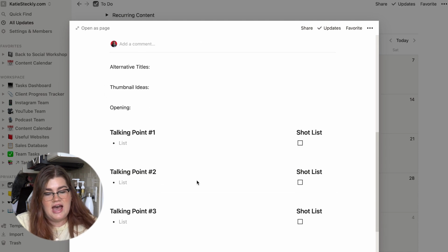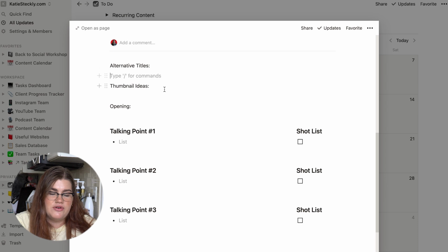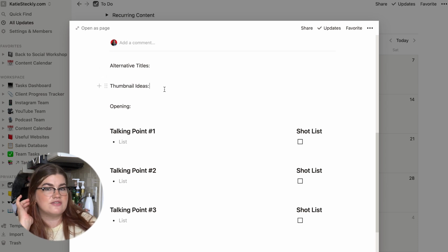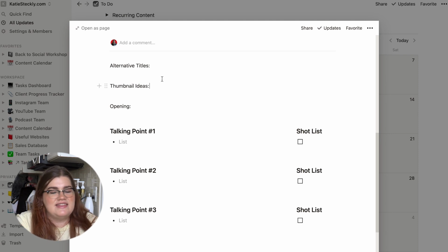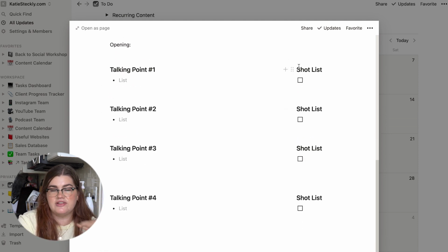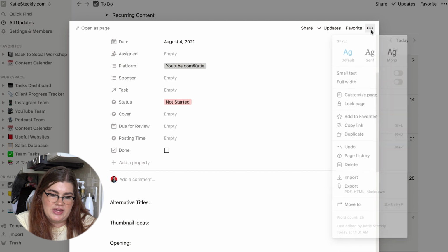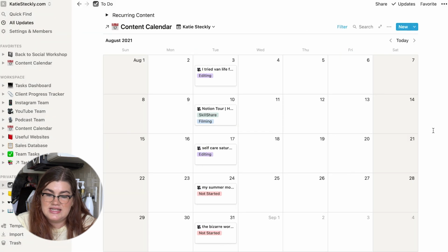And then I have a written template already set up for the body of the page. This I actually borrowed from Matt D'Avella because I took his course about YouTube content creation, and he's the one who suggested doing alternate titles and thumbnail ideas, writing an opening, and then having 4 talking points, and then I just have a shot list on the side. So this helps me have a certain structure for each of my YouTube videos and plan out what I'm going to talk about. Okay, so I don't need that, so I'm just going to delete it.